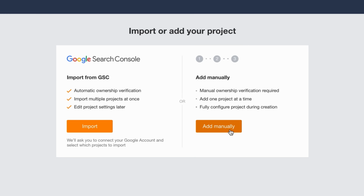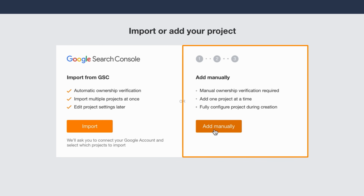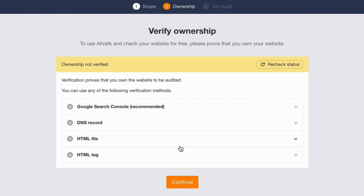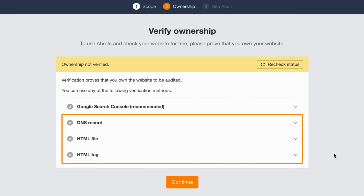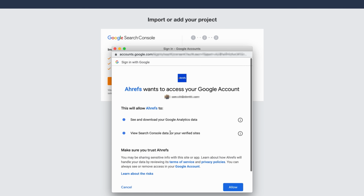Then you'll need to verify your website, meaning prove that you actually own it. You can do that using Google Search Console, which is the easiest method, or if you don't have a Search Console account, you can do it manually. Just enter your domain and click Continue. Then verify your website using one of these 3 methods. And I'll actually just go back and use the Google Search Console method.